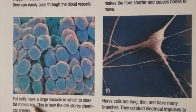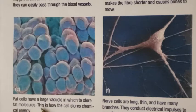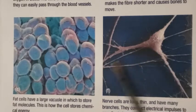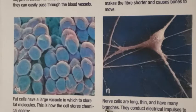Another one are fat cells. So fat cells, they kind of look like bunches of grapes to me. They have a large vacuole in which to store fat molecules. This is how the cell stores chemical energy. The next picture here, they're just like kind of long strings, they almost look like to me. They're nerve cells. So when you see these long string-like things, you know that's a nerve cell. So nerve cells are long, thin, have many branches. They conduct electrical impulses to coordinate the body's activities.